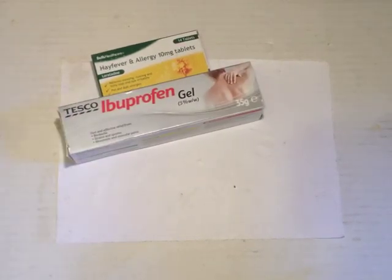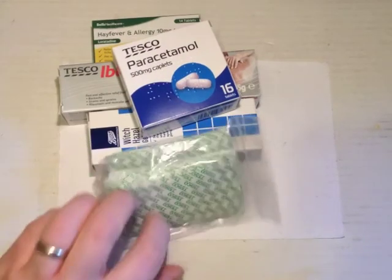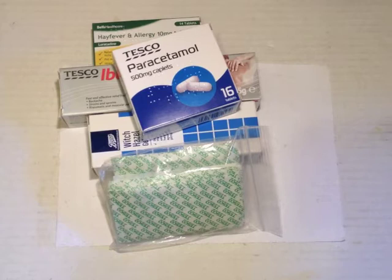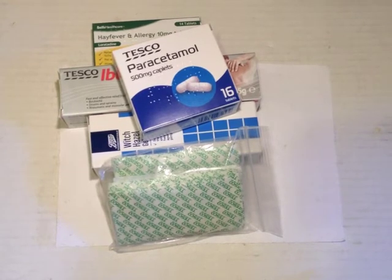So, hay fever, muscle strain, bites and stings and cuts and bruises, headaches, and a bag of plasters. Doesn't look like much. A lot of people will have suture kits and ambulance dressings in their medical kit, and it's a waste of time. If you find yourself with an injury on that scale when you're bugged out in the woods, you're fucked.